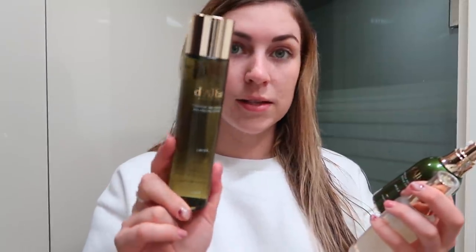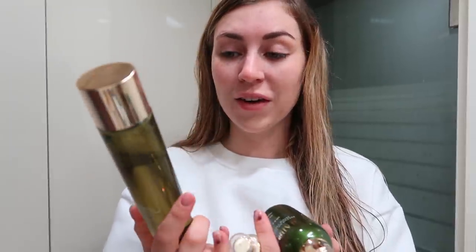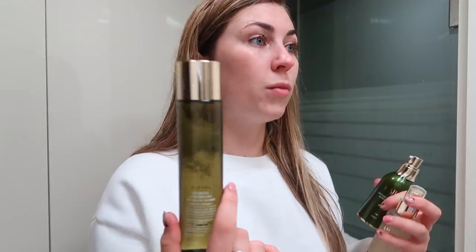So first, this is their balancing toner. I literally cannot live without a toner nowadays. I feel like it does so much for me. It definitely helps out the skin texture issues I have. I don't know if you guys noticed on here, my texture is kind of messed up just from past breakouts, but this has helped a lot. Because the seasons are changing, I get a lot of dead skin on my face nowadays, so their repair cream helps a lot with removing dead skin, and it feels so silky.